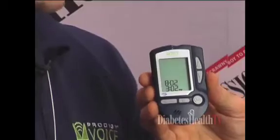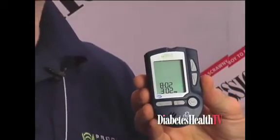Okay. Well, this is the new Prodigy voice meter. This meter is the only meter on the market today that will allow the end user to hear every process, from the setup process of the meter through the memory and the testing process. It was designed in correlation with the National Federation of the Blind. They can test this meter without having the help of a sighted person. And I'll show you what I mean.